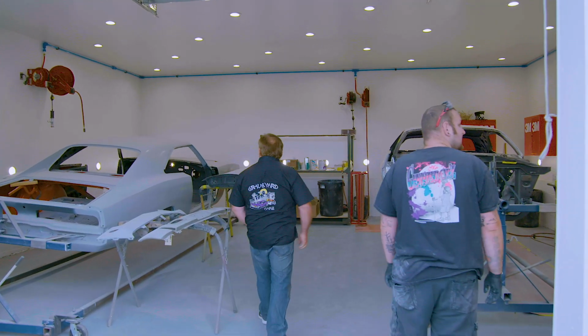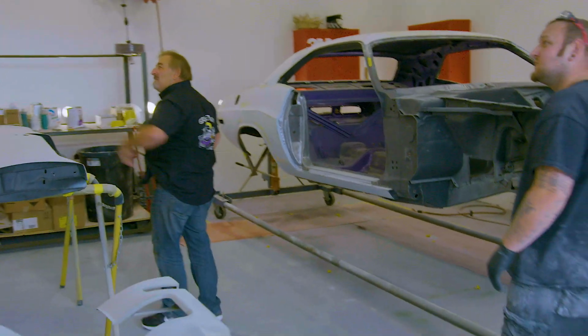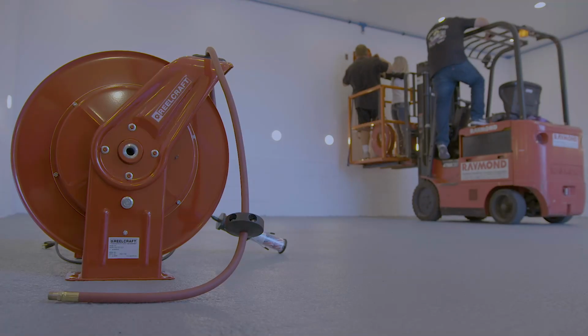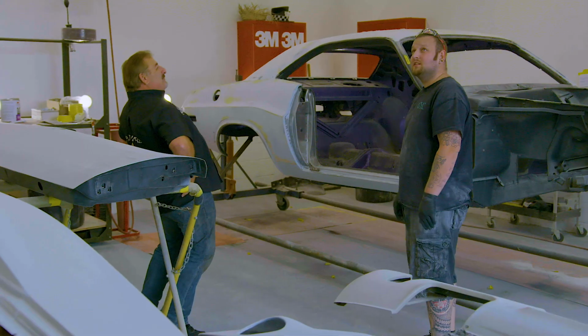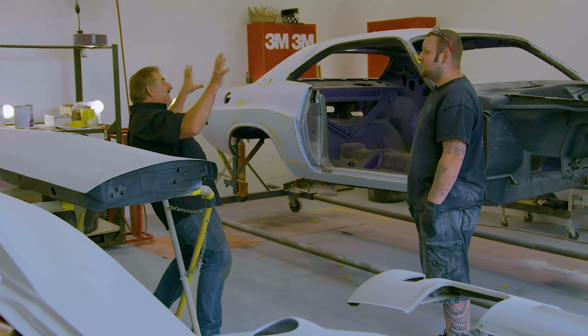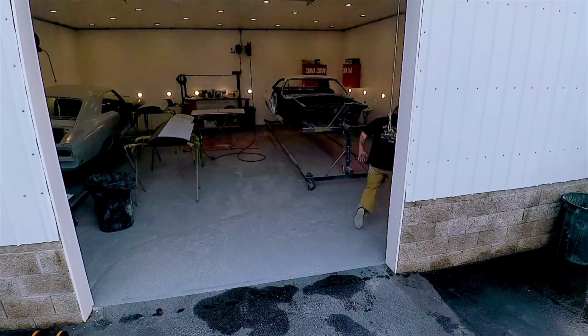Yeah, got her all lit up inside. Every one of those is on a different switch panel. Got electric hose reels over there. Everything's powered up, bright. I think he was happy and surprised at his little treat.